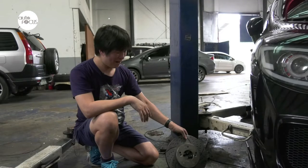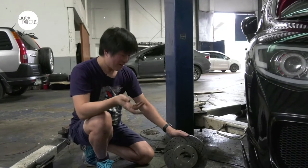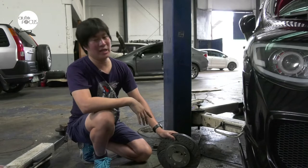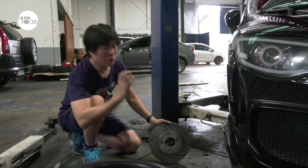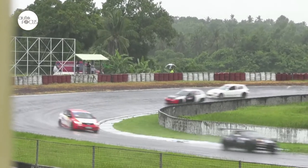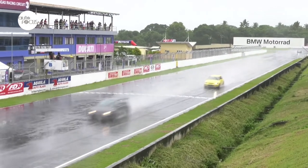So why bother to have stuff like this? Well, as the name implies, racing brake disc. This comes into play once you do actual racing. With the slots and the dimples, this is a bit cooler. You will not brake any better because you have this, but it will allow you to stay on the race course longer by a lap, maybe two laps. And that's important in racing.